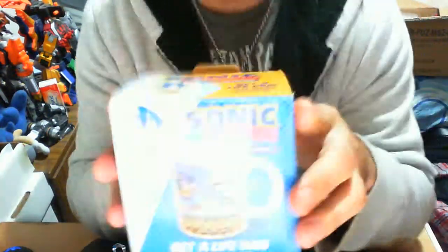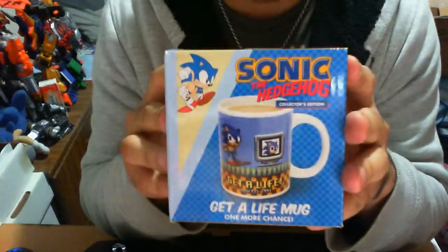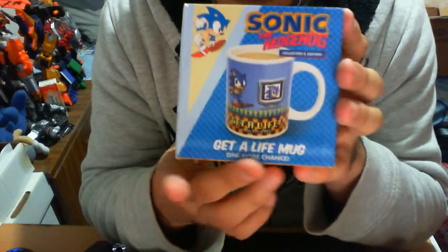And we have good old Sonic the Hedgehog doing a headstand. I wish I knew why. Let's get to the review, guys, because that's what we're here about. This is probably going to be like a mug series of sorts, but why not? This is a Sonic the Hedgehog Collector's Edition Get a Life mug. Or, if you want to go extremely hardcore, One More Chance.